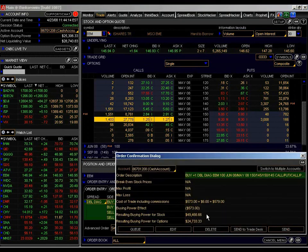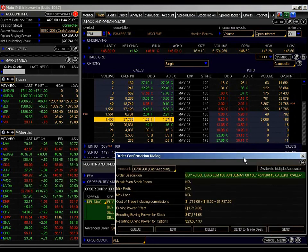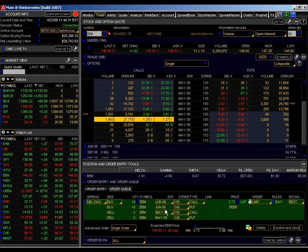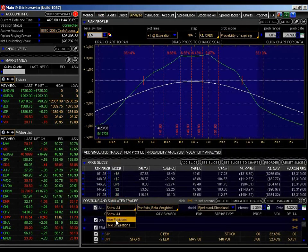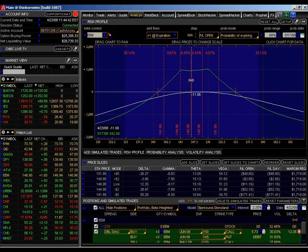Let's see. Normally when you're starting out, you want to do between 1 and 3 contracts. The margin requirement is only $1,700. For the profit potential, with three contracts, the profit potential on this is $1,000, and you're only putting up $1,700 in margin requirements. So you're getting close to 30, 40, 60% return on your investment in just a few weeks.